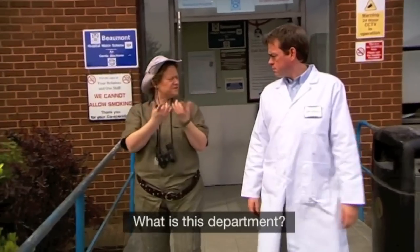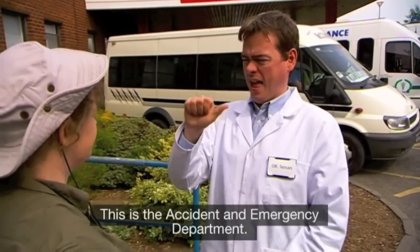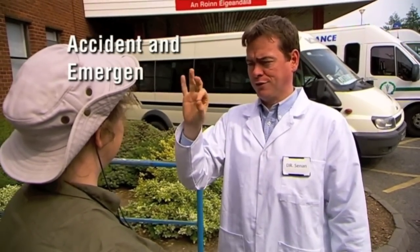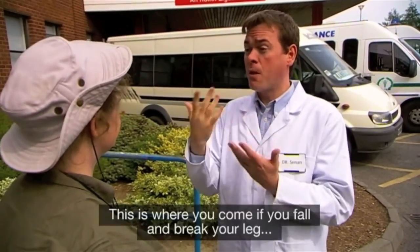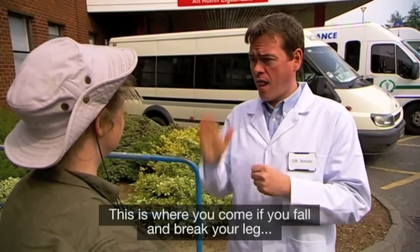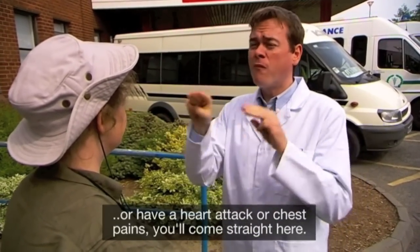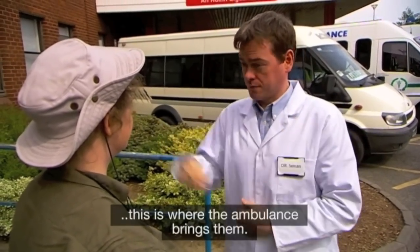What is this department? This is the Accident and Emergency Department, or A&E. This is where you'll come if you fall and break your leg, or have a heart attack, or chest pains. You'll come straight here. If people call 999 in an emergency, this is where the ambulance brings them.